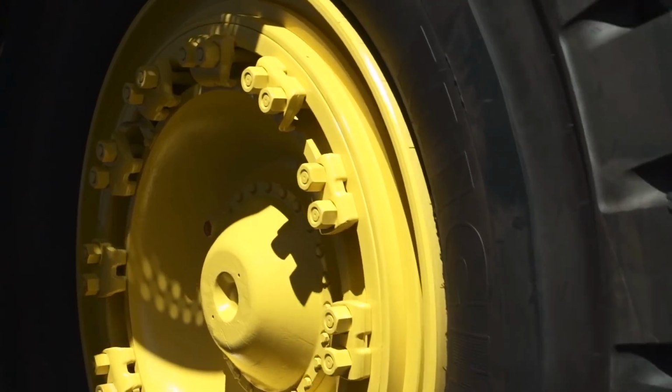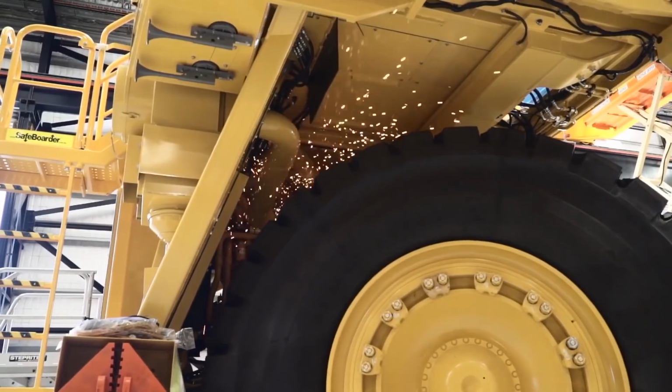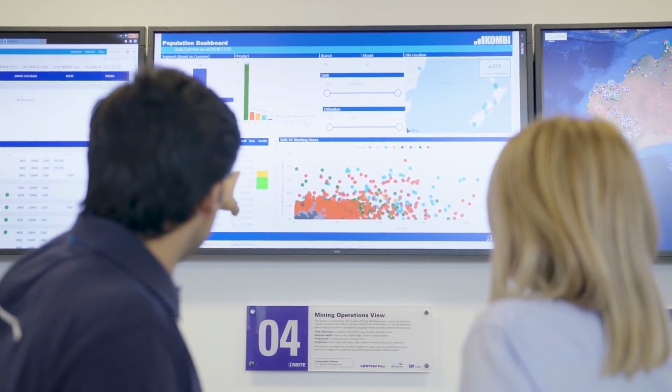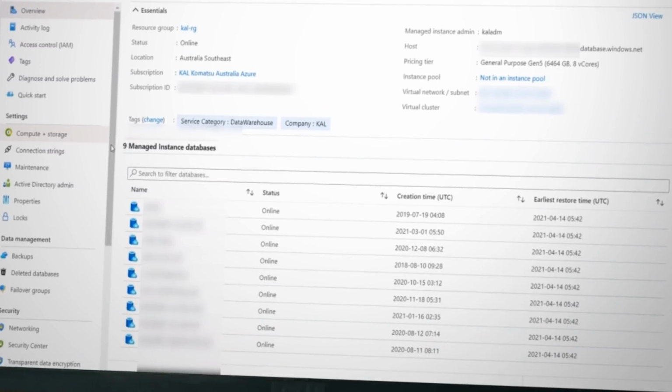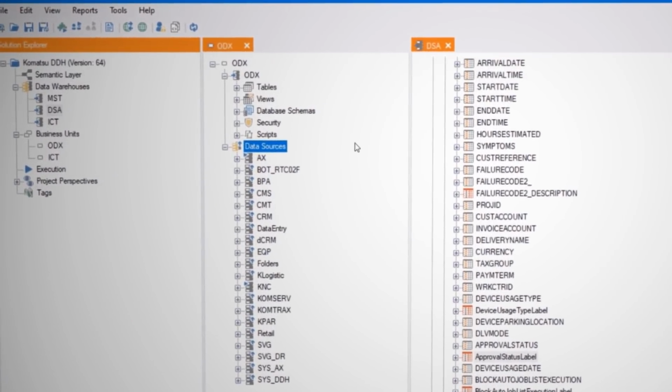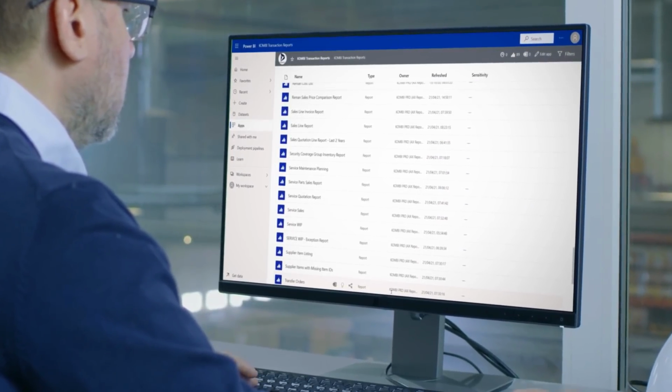Up next, we're joined by lead data architect Nipun Sharma to learn how the Australian subsidiary of large equipment manufacturer Komatsu built its scalable and proactive sales and inventory management and customer servicing model on top of Azure SQL Managed Instance to consolidate their legacy data estate on premises and drive more self-service reporting with Power BI.